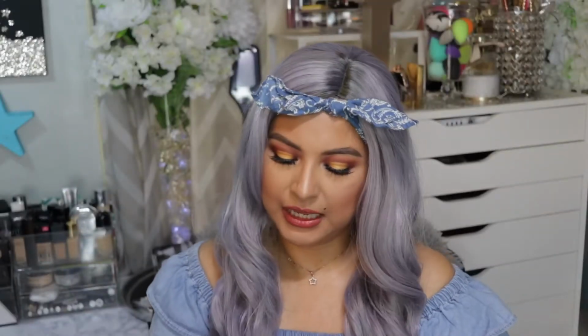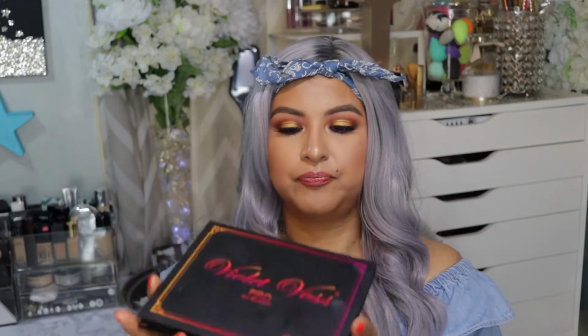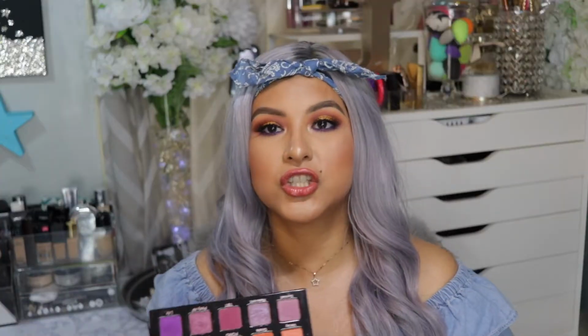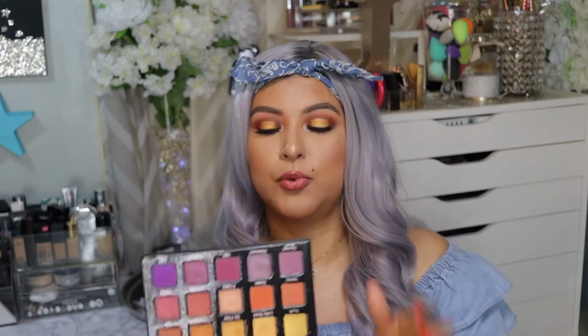And then the last palette is the Violet Voss, what is it? Pro eyeshadow. It's the hashtag palette. Inside looks like this. Now, I initially picked this one up because of this row of purple shades. It kind of reminded me of all the palettes that had come out previously, like the Natasha Denona Lilac palette or something like that, because it had a lot of purple tones.